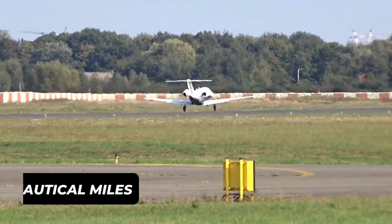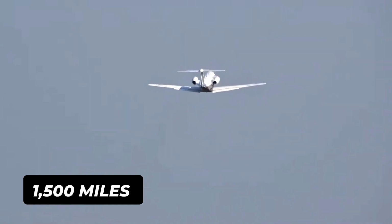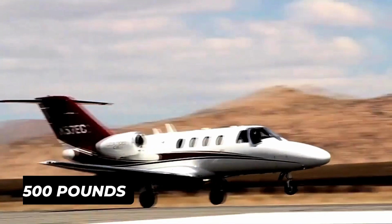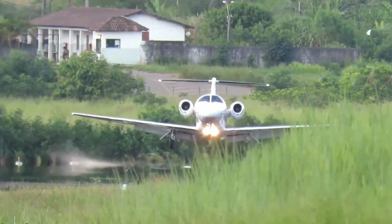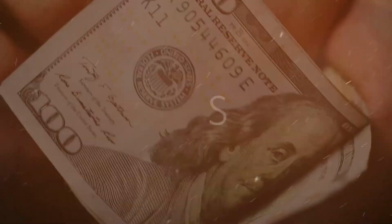The jet can fly up to 1,300 nautical miles, which is about 1,500 miles, or 2,400 kilometers. It can carry up to 1,500 pounds, or 680 kilograms of cargo, or 550 pounds, or 250 kilograms of full fuel, and must land at least 2,600 feet, or 790 meters away.